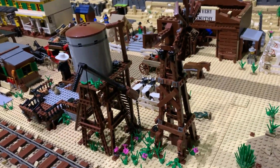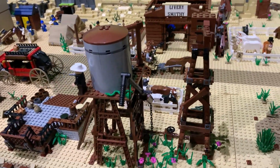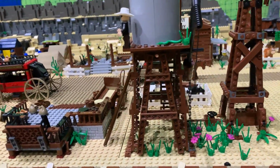Because Lego doesn't lend itself to being made into wooden frameworks. So you can see by all the neck brackets that have been used, it's quite fragile, I think the term is.